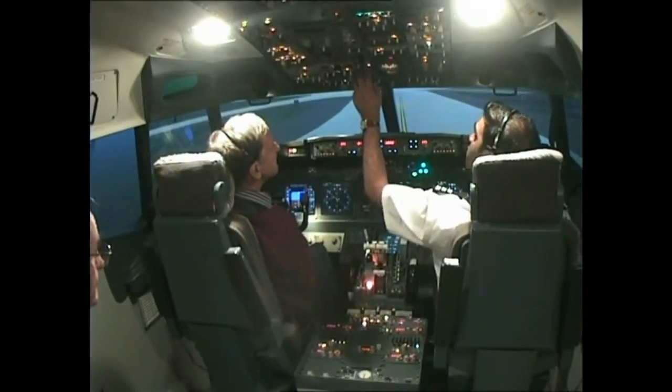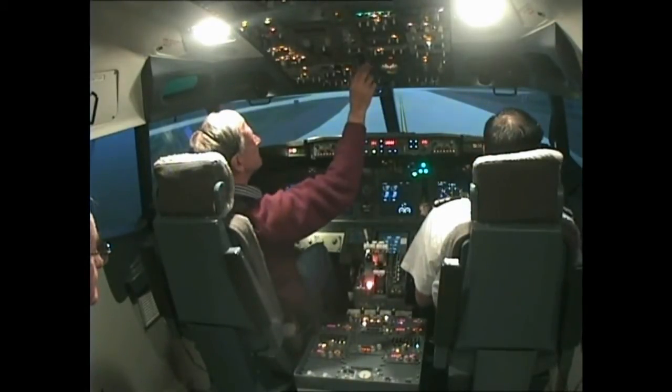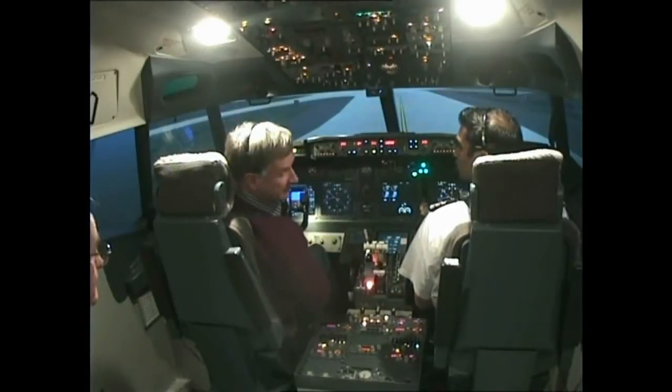No smoking and fasten seatbelt signs can go all the way forward. That tells everyone in the cheap seats we're ready to go. Sorry, Paul. No more smoking.